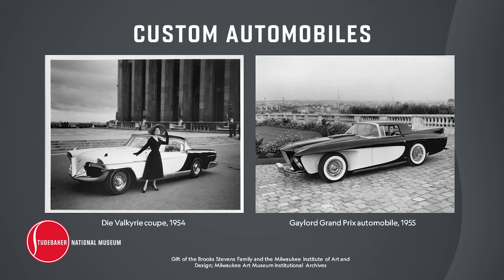Another example of a snowmobile. He created quite a few snowmobiles for OMC.